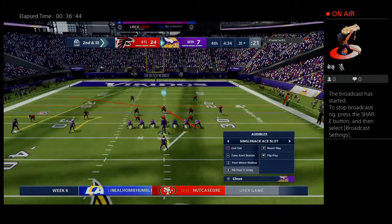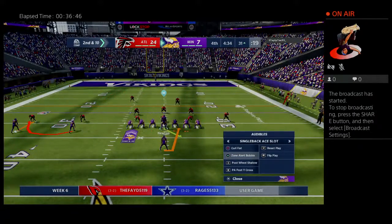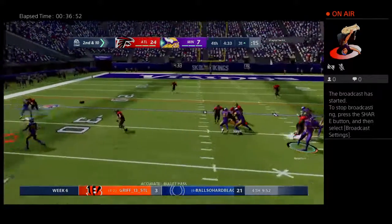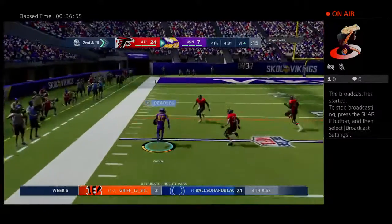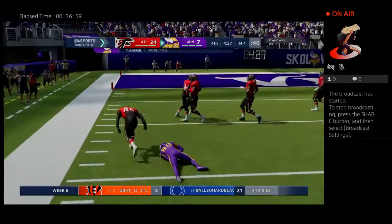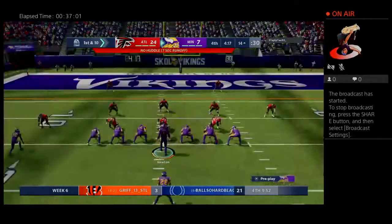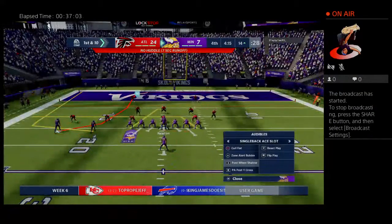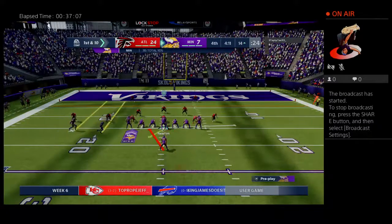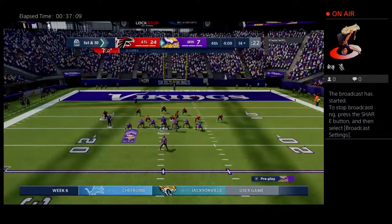An incomplete pass on first down. That leads to a 2nd and 10. They'll get the first down and more inside the 20. And that's going to be good for another first down as the tackle's made at the Falcons' 14. It's a pickup of 17 and a first down. First and 10 at the 14-yard line.